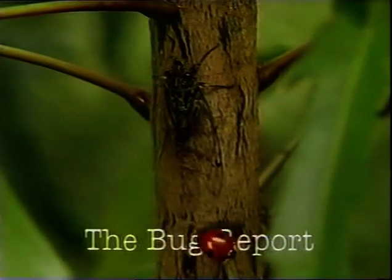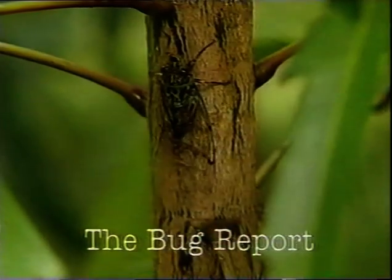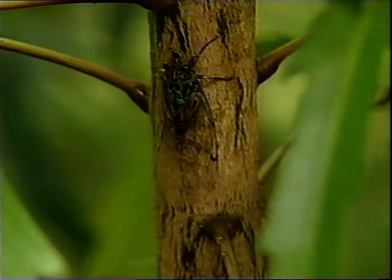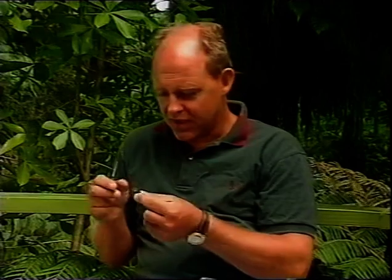The sounds of summer. Obviously cicadas all over the place, singing their hearts out in the little shrub behind me. Now, a lot of people ask, what are these cicadas so happy about? What are they singing about? Well, have a look at these things.